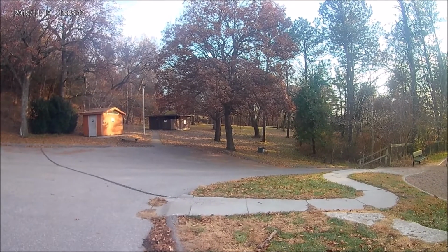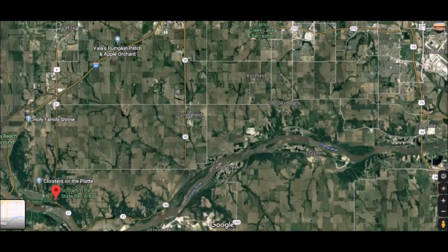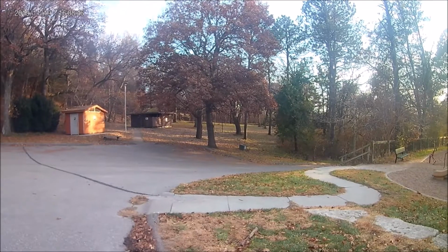State Recreation Area. Schramm Park is located about 10 miles south of Gretna and 6 miles west of Louisville on Nebraska Highway 31. Schramm Park is nestled in the hills along the Platte River.